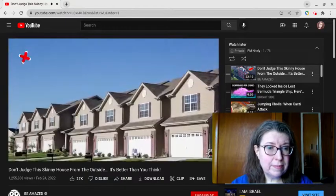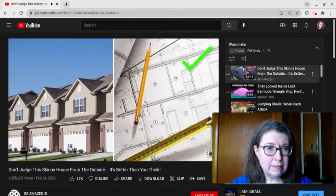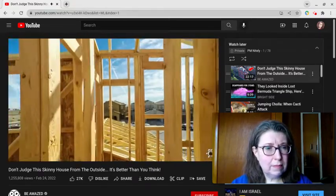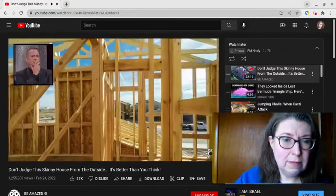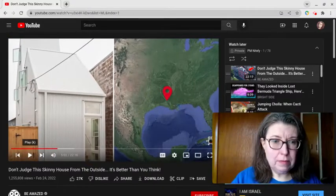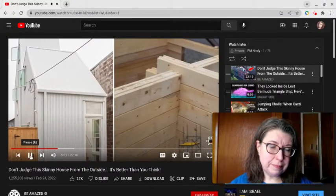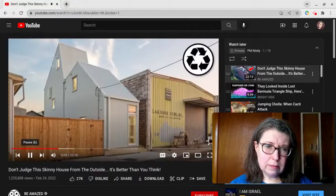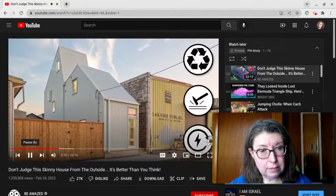Straying away from the cookie cutter approach, they aim to tailor each build to the needs of each prospective buyer, whilst also being environmentally friendly. How so? Well, their inaugural home, located in Louisiana, is built on a wood and steel frame and cladded with corrugated metal, meaning this home's recyclable, durable, and energy efficient.